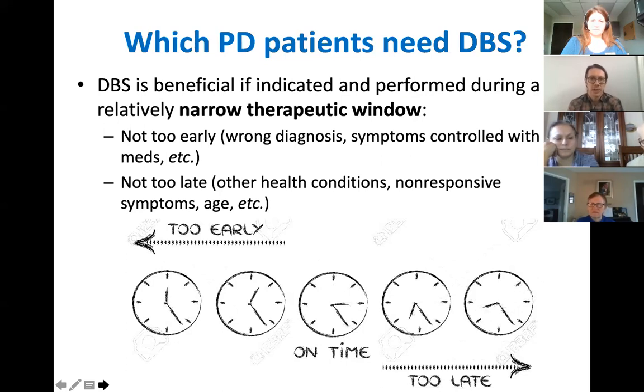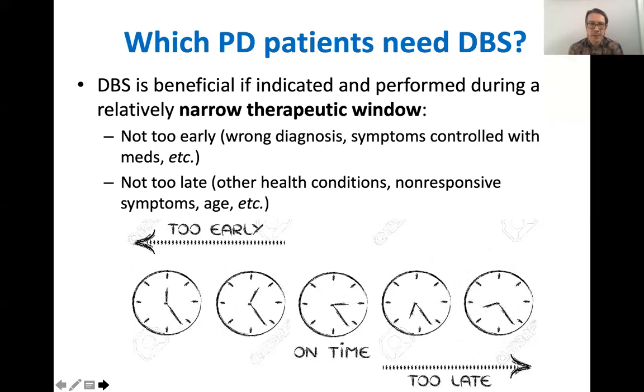And also the indication for this period should not be too late, right? So we need to offer this therapy to patients who are very likely to respond to therapy first, and also to patients whose main source of disability is Parkinson's disease, and also, in the context of Parkinson's disease, patients with symptoms that are likely to improve. If patients' main source of disability is other things that are not likely to improve with this therapy, surgery is not a good option then.